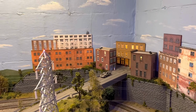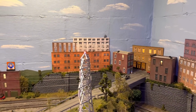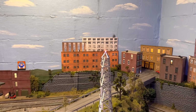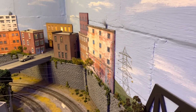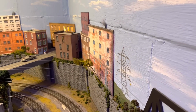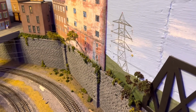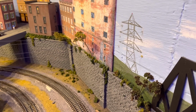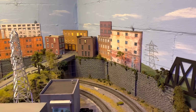I did a forced perspective with these where there's O scale down on the bottom there and then HO scale behind, making it appear farther away. These are actually a little bit thinner than I normally make them. Usually they're a half inch thick, and these ones are only a quarter inch. The reason I did that was because I wanted them to sit back from the edge of the wall a bit. But they turned out great. It gives a really nice appearance to this corner.